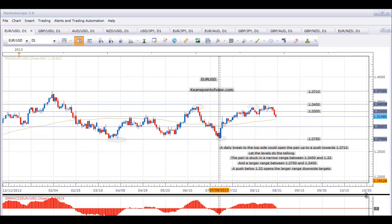Finished the month up 406 pips, which is okay, but almost all of it happened in the first week of the month, and then we just had sideways trading, so it was very hard to do anything. But let's take a look at the setups that we have, because there are a few interesting ones heading into the new month.